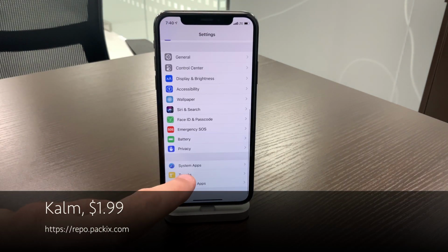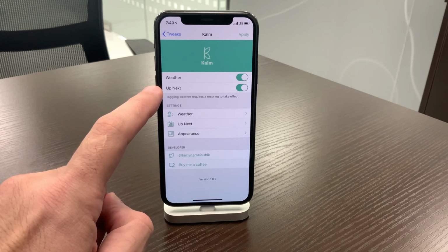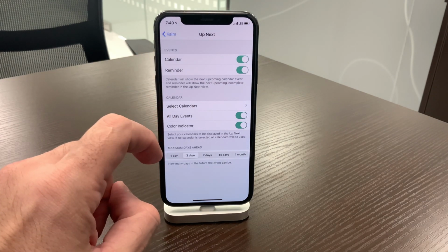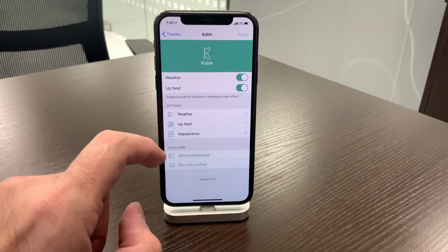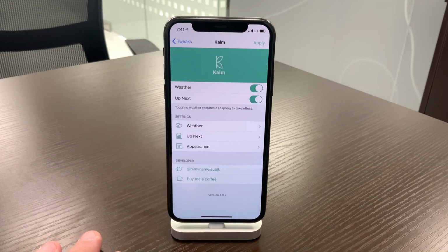I'll show you quickly. The tweak Kalm gives you two options. You can put weather or you can put up next on your lock screen. When I did this, I put calendar and reminders to be there. However, I still don't see anything. So I urge the developer of the tweak to maybe update it, or maybe it clashes with some of my tweaks.